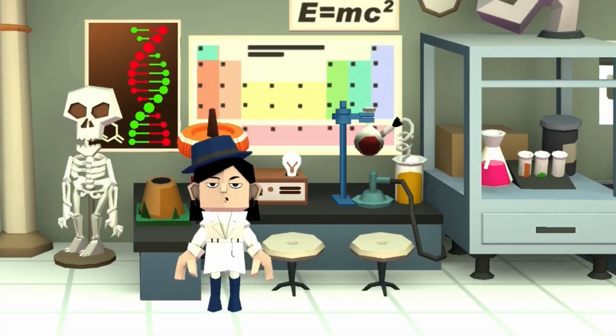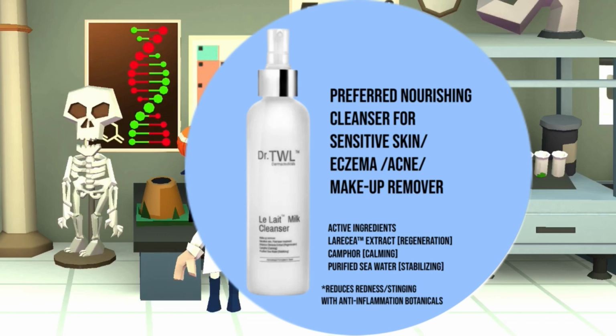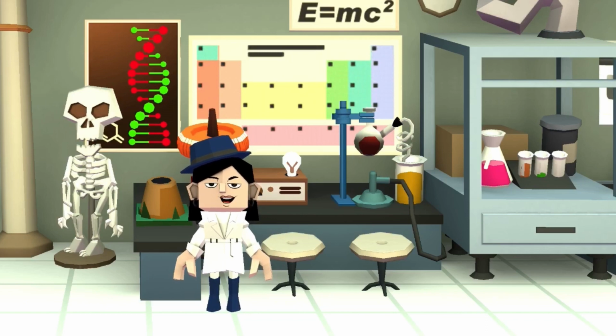First up, you have to use a gentle cleanser for your face if you suffer from facial eczema. You may use the Lillet Milk Cleanser, which has additional camphor and botanical extracts to help to stabilize the skin microbiome and reduce inflammation.